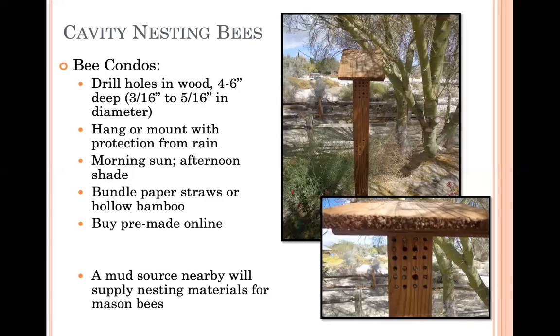What I do is I just have a few holes drilled in random places in my garden. I don't have one big structure. That way I don't group too many of them together in one place. You can certainly buy them online too. I have seen them sold online.